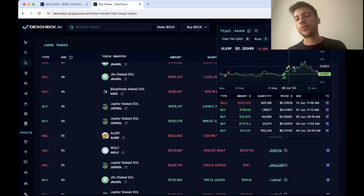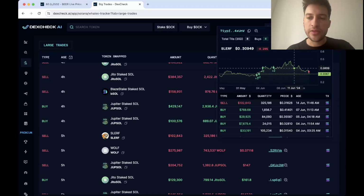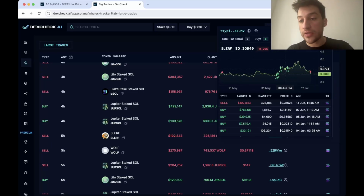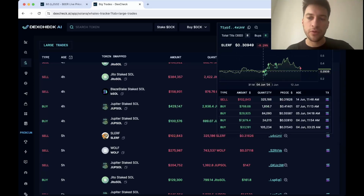This is a really, really clean example, guys. I want you to take a look at these transactions. This crypto whale right here has had a profound impact on the price of Slurf. I mean, we're talking hundreds of thousands of dollars of buys here. And if you hover over, guys, when I look for these $100,000 trades and up, you can just hover over this part right here. Then all you have to do is hover over each trade.